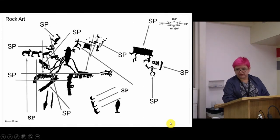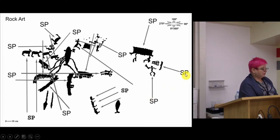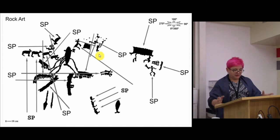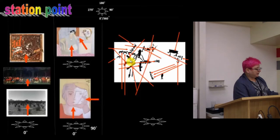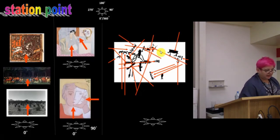If you look at the station point of the rock art, you could see that it's all over the place. You could see that we are 360 degrees. We are standing here, we are standing here, we are standing here, we are standing here, we are standing here. We are everywhere. So what does it mean that we are in a different place at the same time? Not all the rock art looks the same as the previous one. And if we put all those station points together, we could see the sophistication and actually placing individuals in the space.